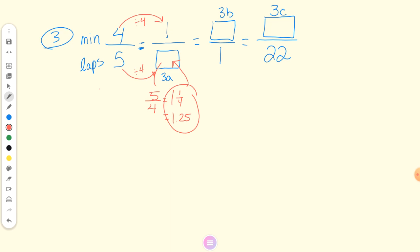For 3B, similar idea. I'm going to start with 4 to 5, but I have to get to here. I'm going to loop all the way around all my work there. How do we get from 5 to 1? Divided by 5.